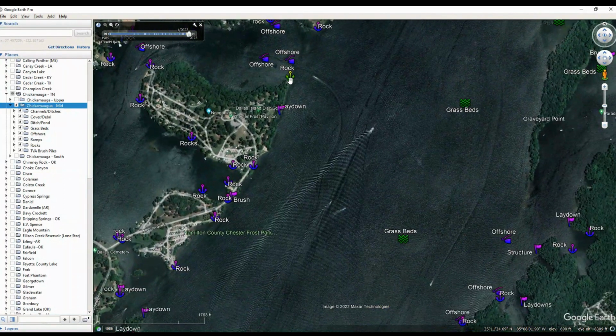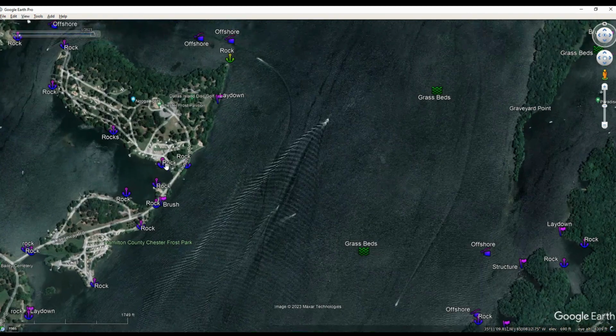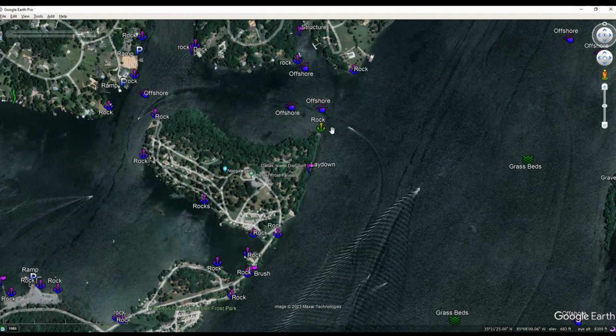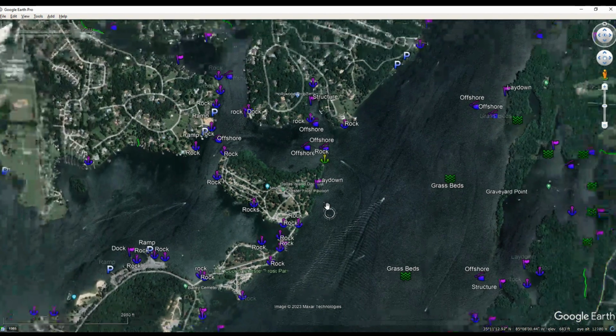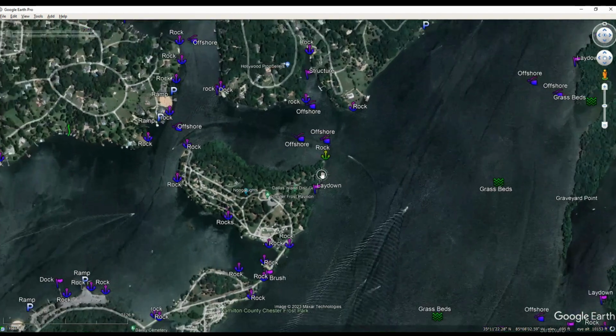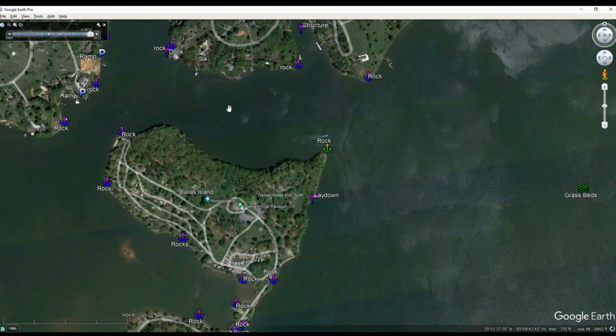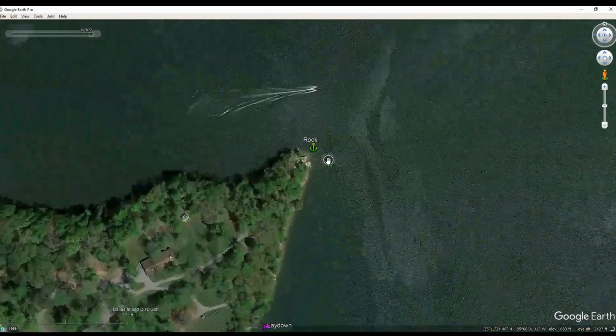We're going to start where it says rock, and the first thing I'm going to do is go up here and take that view off. We're going to look more here and actually have a bigger screen to be able to see what we're looking at. Now we're right here at Chester Frost Pavilion, so if you're wondering where I'm at, that's kind of where I'm at. And I'm going to move this back until I start getting a better image that I can actually see stuff.